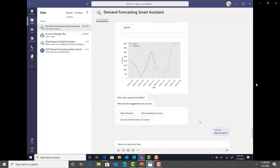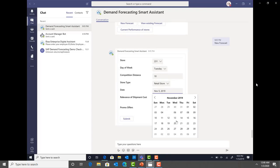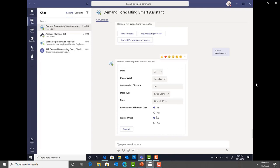Let's do a new forecast. Okay, so I'm going to say what store I want to forecast, which day of the week, distance to other competitors, where that store is located, and what type of store it is, and the date I want to forecast on. And then I want to also maybe put in some information about shipping cost, variable shipping cost, depending on the location the store is to the manufacturing plant, or promotions available in the area.